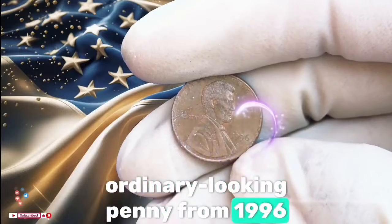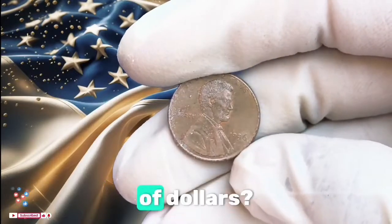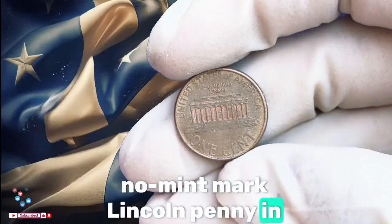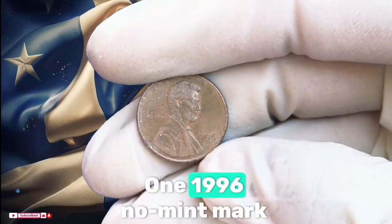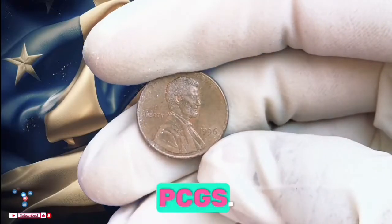A penny from 1996 without a mint mark could be worth hundreds, even thousands of dollars. Yes, it's true. You might just have a 1996 no mint mark Lincoln penny in your change jar worth more than you ever imagined. Let's start with the jaw-dropping part. One 1996 no mint mark penny, graded MS69RD by PCGS.